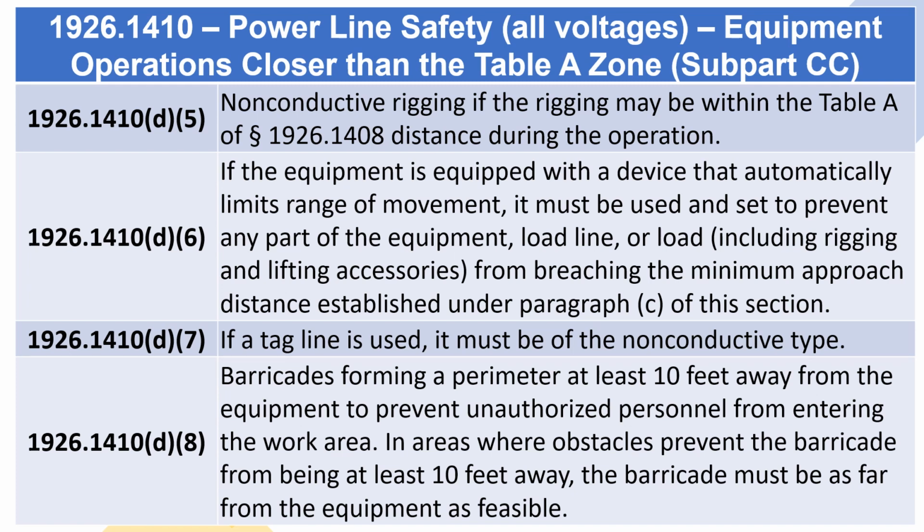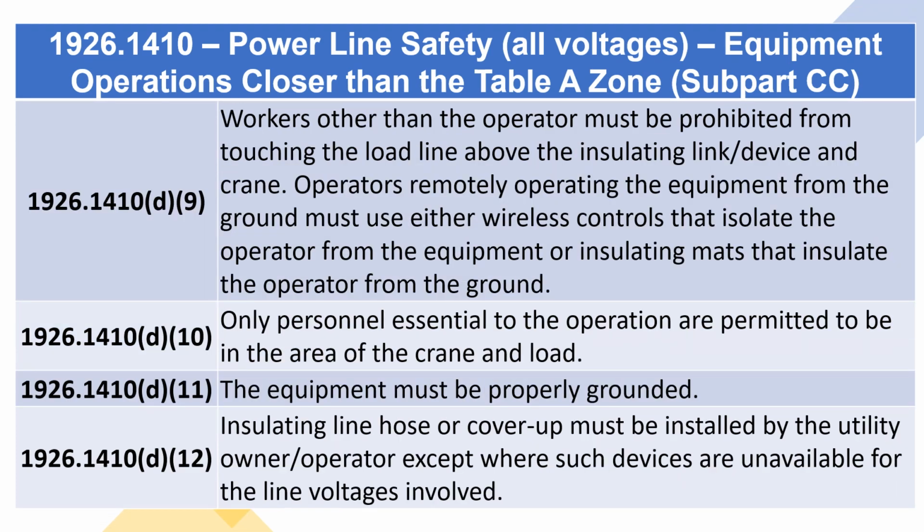1926.1410 D.8. Barricades forming a perimeter at least 10 feet away from the equipment to prevent unauthorized personnel from entering the work area. In areas where obstacles prevent the barricade from being at least 10 feet away, the barricade must be as far from the equipment as feasible. 1926.1410 D.9. Workers other than the operator must be prohibited from touching the load line above the insulating link/device and crane. Operators remotely operating the equipment from the ground must use either wireless controls that isolate the operator from the equipment or insulating mats that insulate the operator from the ground.